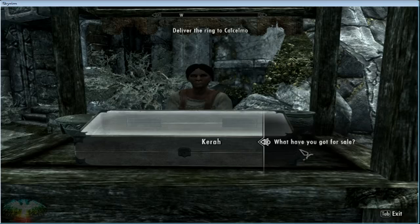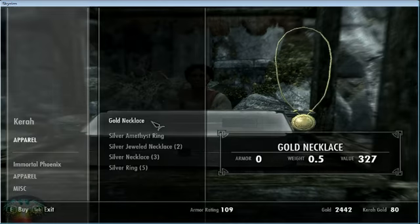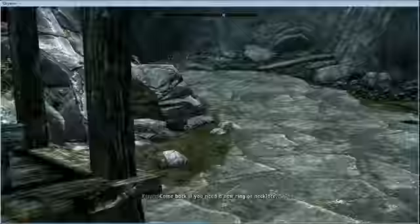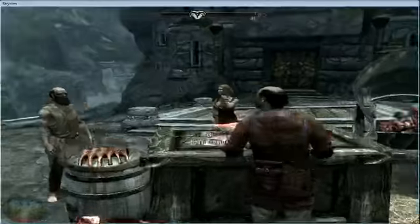Deliver the rings? Okay, to him. What do you got? Beautiful sale? Things for beautiful people. I've already got all these. Come back if you need a new ring or necklace.